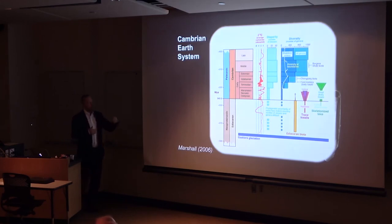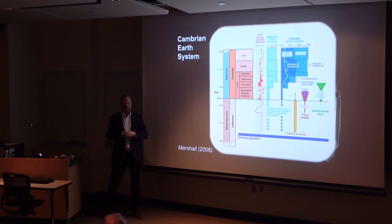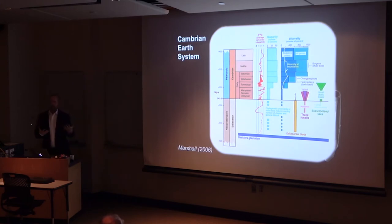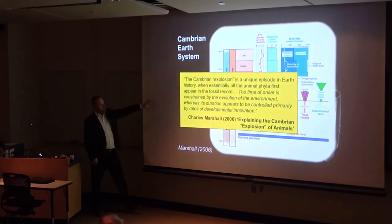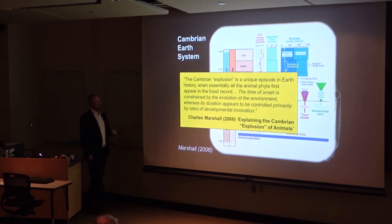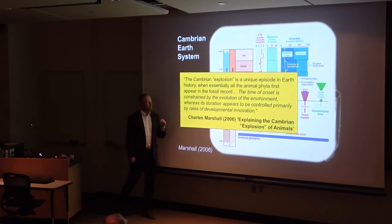The Cambrian, the pre-Cambrian transition is well known as a dramatic change in the biosphere, an increase in diversity and disparity, body plan, as well as the disappearance of our earlier Ediacaran faunas. So what's going on in the Cambrian system? I pull out this quote from Charles Marshall's Annual Reviews paper in 2006 on explaining the Cambrian explosion of animals. And I want you to read this. Cambrian explosion is a unique episode in Earth history where essentially all the animal phyla first appear in the fossil record.